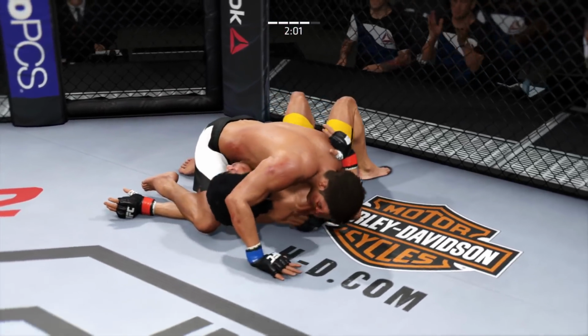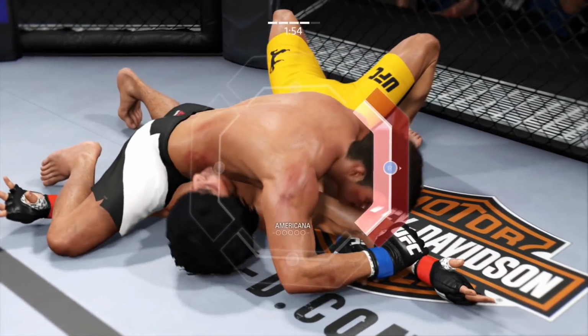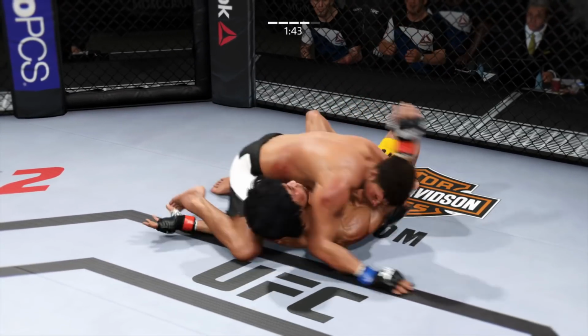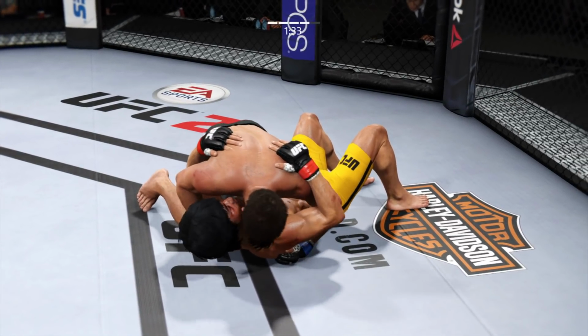Working from side control. He's looking to crank on that arm here. He got his arm free. Big elbow. Big huge right hand. Some heavy shots from the top.